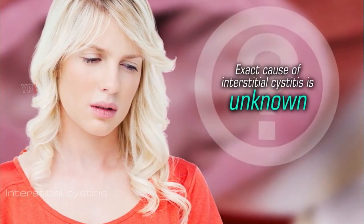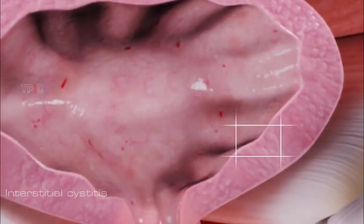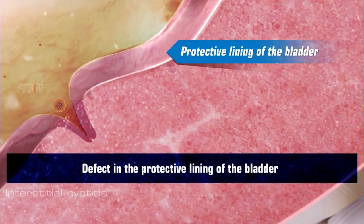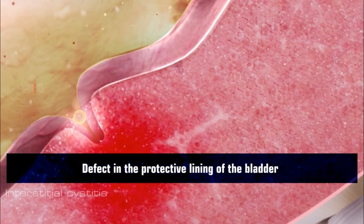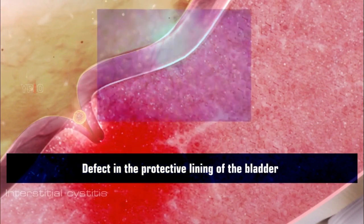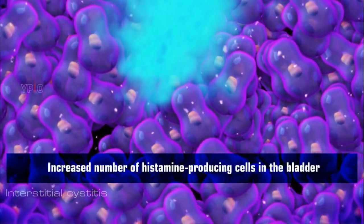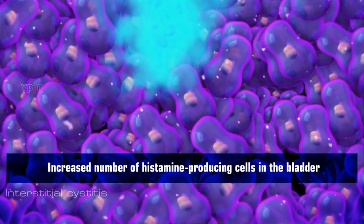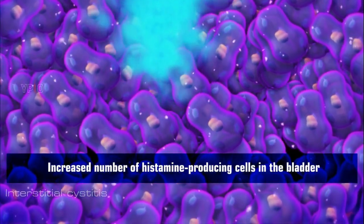Causes. The exact cause of interstitial cystitis is unknown. A defect in the protective lining of the bladder may allow toxic substances in the urine to cause irritation of the bladder wall, resulting in interstitial cystitis. Other factors, such as an increased number of histamine-producing cells in the bladder or an autoimmune reaction, may also contribute to the development of interstitial cystitis.